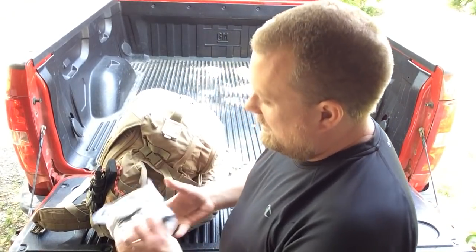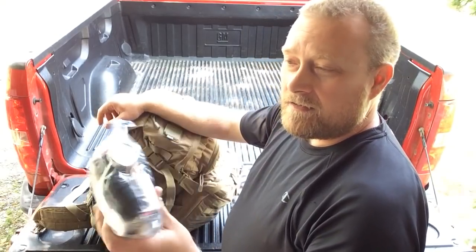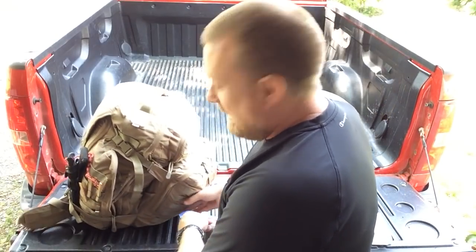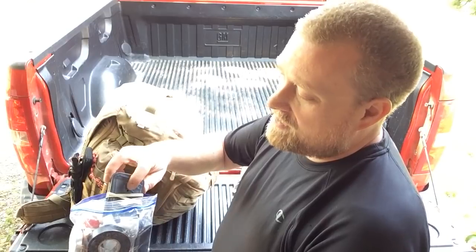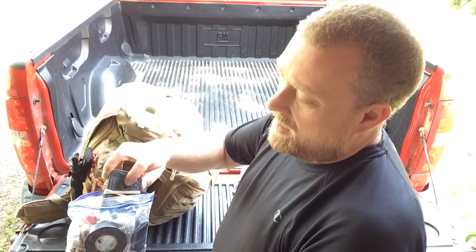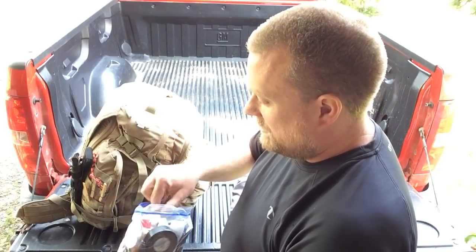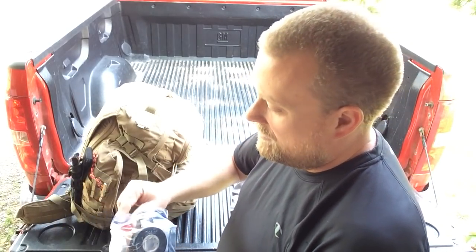Then I got my fire kit here. Now I got a couple different fire kits, but this is in a Ziploc bag. I'm going to elaborate on a few of the items in here real quick. I got my Altoid tin so I can make my char cloth, and I just made a big batch of char cloth. So this right here I can use to make more char cloth if I have to. So that's full of char cloth. I got my tinder here, which is my Vaseline. Going to show you Vaseline soap cotton balls.